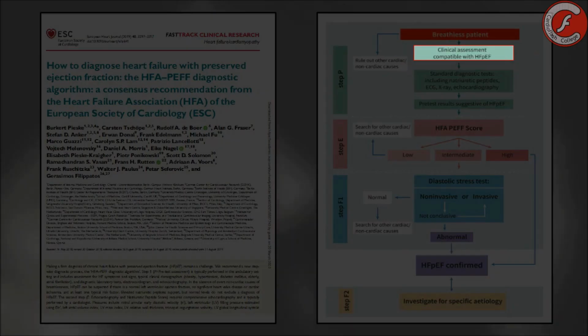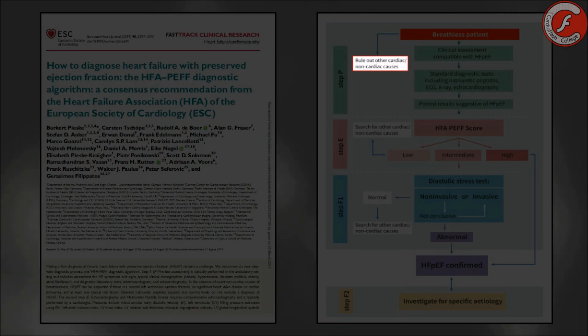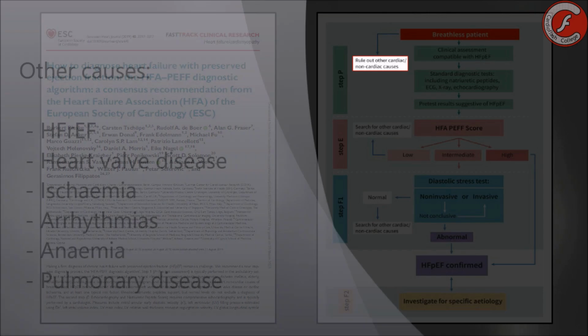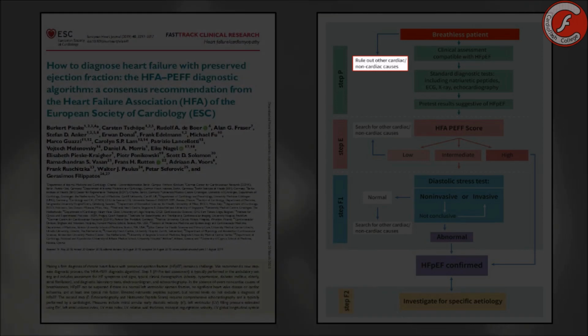The first thing we must do is to identify if our patient has signs or symptoms of heart failure, and for this, it will be necessary to carry out a good clinical history and a set of basic complementary tests such as an electrocardiogram, an analysis, a chest X-ray, and a transthoracic echocardiogram. As you can imagine, the idea is to rule out other causes of dyspnea and heart failure, such as left ventricular systolic dysfunction, valve disease, ischemic heart disease, lung disease, among others.